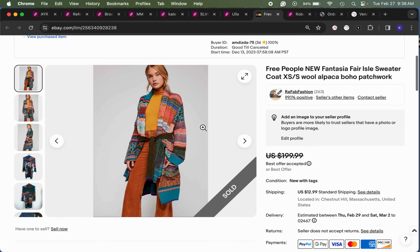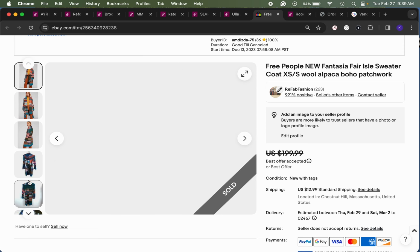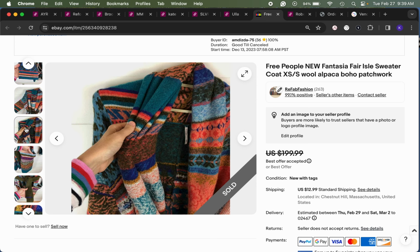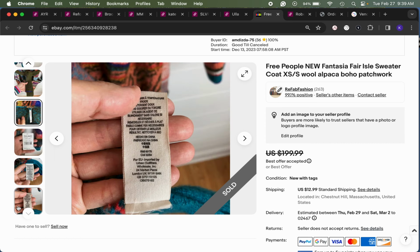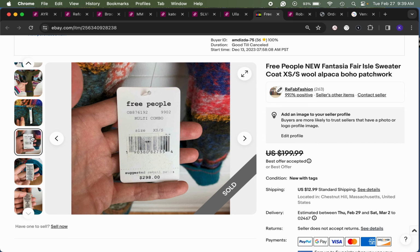This next item was new with tags, Free People, and extra small was their sizing. But I think a newer piece, this multicolor wrap long cardigan, oversized. They called it the Fair Isle sweater coat. Oh, yeah, extra small sizing, but new with tags. It had some kind of sticker. I don't recall if I took that off or not, but originally $298.